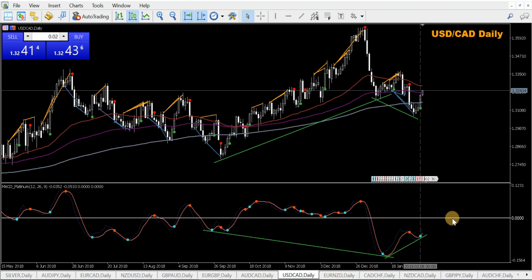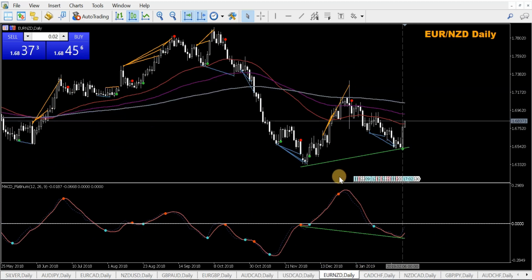What else would I take? Euro NZ, just look at that. Again, buy signal into that. It's already at the MAs. I didn't like that, hence I probably didn't take it. But there's definitely divergence there. You got the blue dot on the MACD Platinum a long time ago. Just been waiting for the green QMP filter dot. But price is already at the MAs.